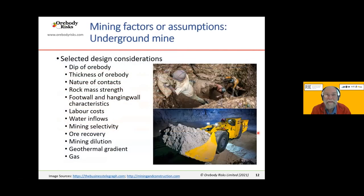And then this slide illustrates some of the many factors that would need to be considered when selecting and designing any underground mining method. I think Jose has already touched on quite a few of these. The upper photograph here shows an artisanal mine in the Democratic Republic of Congo, where miners are manually lifting individual bags of ore, probably cobalt type mineralization, out of the mine. Whereas the lower photograph shows a more mechanized mine with a load haul dump truck, LHD type truck, which is used in flat-lying mineralization in larger mechanized underground mines.